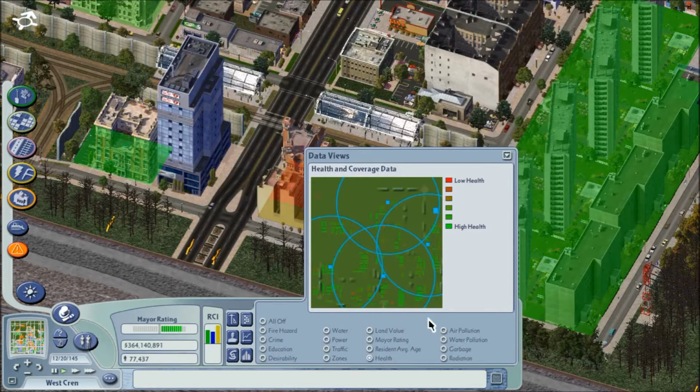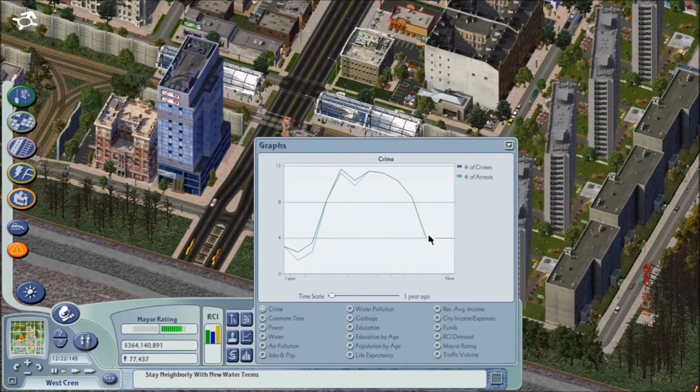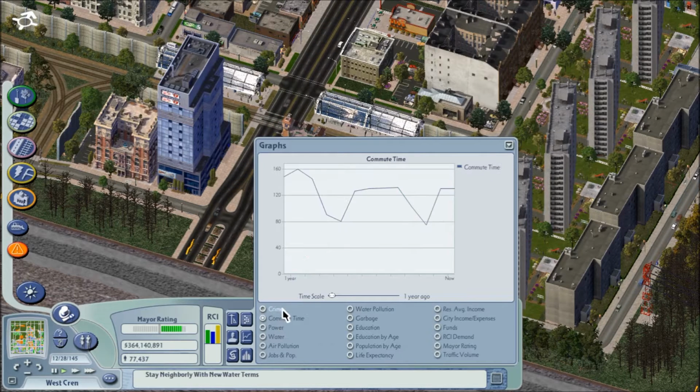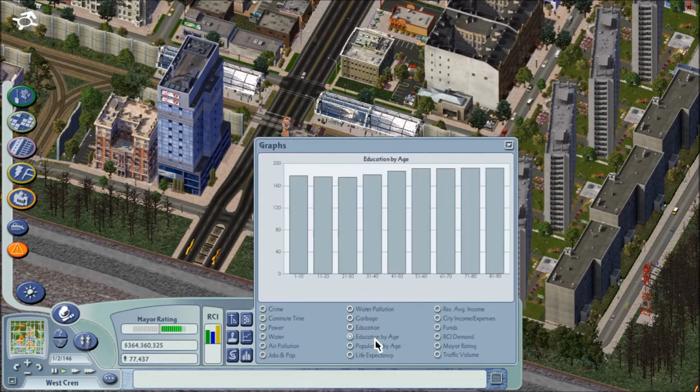Health. That's good. Go to graphs. Check crime. I'm guessing four crimes and 4 arrests, if that's okay for the city its size. Check commute time. It's not too good, but I think it's alright for right now. Education. That's good. By age. That's good.